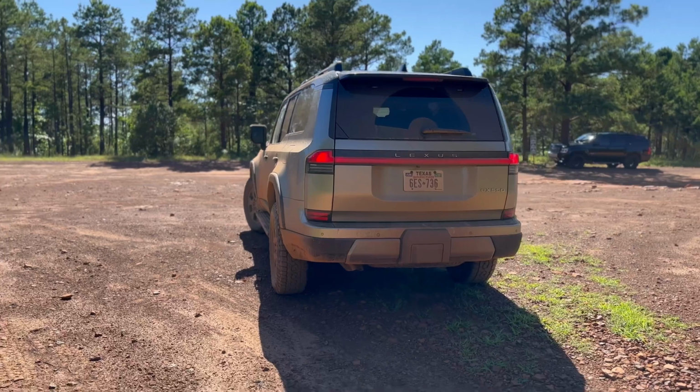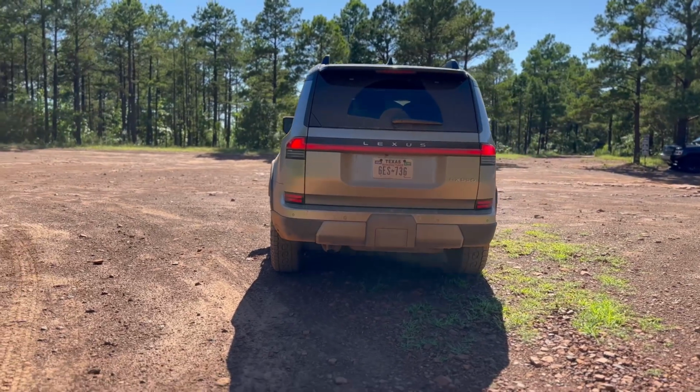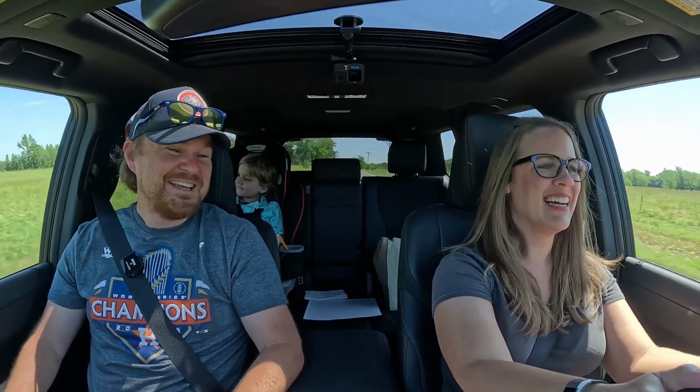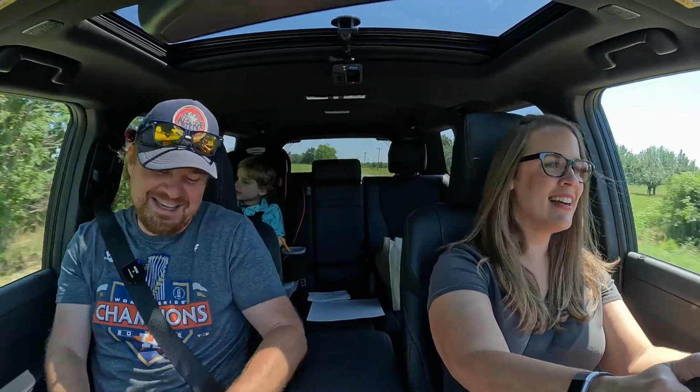I love the big boxy styling. Toyota also sells a version of this in the Land Cruiser, which you and I have gotten to check out at auto shows. Haven't gotten to drive one yet. But I like that Land Cruiser. I like the look of it. Really cool boxy styling. Does it remind you of something maybe we have tested before? I know what you're gonna compare it to, and that's the Bronco. Yes. We'll get into more of that later.